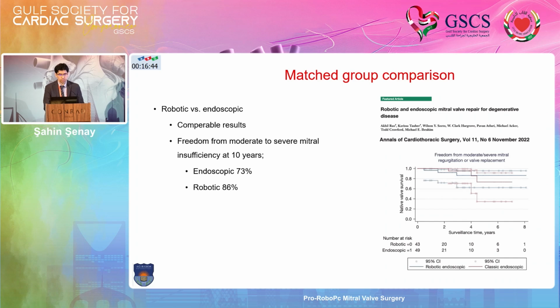So this was case groups analysis, and what about the matched groups? This paper comes from 2022, and there was a comparison of the matched groups between the endoscopic and robotic cases. There were not significantly different outcomes, but you can see the freedom from moderate to severe mitral insufficiency at 10 years was 73 in the endoscopic group and 86 in the robotic group. This is not statistically significant, but I think it may have some kind of value.